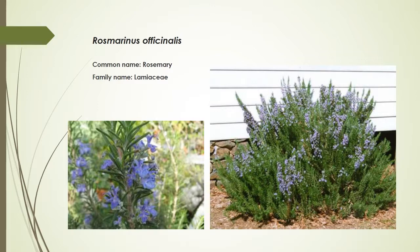Spring flowers are pale blue and appear in clusters of 2 or 3 on the stems at the leaf axis. The labiate-shaped flowers are strongly two-lipped with 2 long protruding stamens. Rosemary fruits consist of 4 dry nutlets. A Mediterranean plant, rosemary tolerates hot, dry situations and soil conditions and is ideal for hedging in amenity settings.